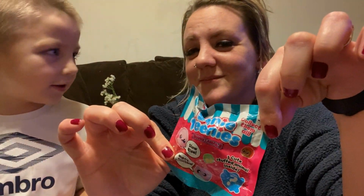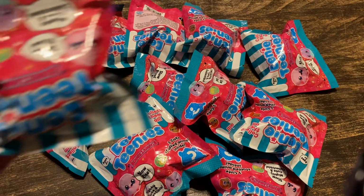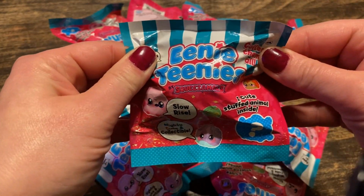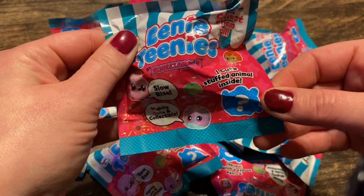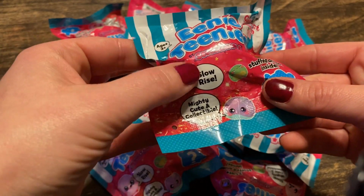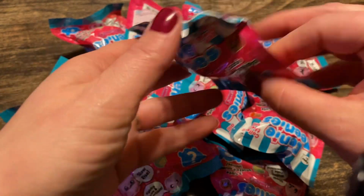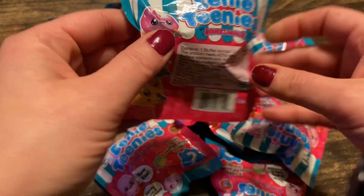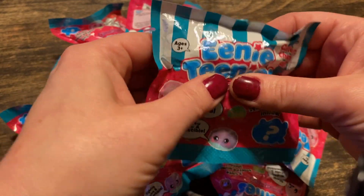You ready, Liam? Yeah. Here's a better look at the packaging. It's called Eenie Teenies. It says one cute stuffed animal inside, slow rise, mighty cute and collectible. And here it says one stuffed animal and one collector's guide. And they feel really squishy.